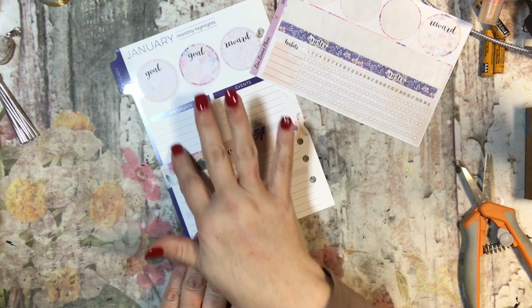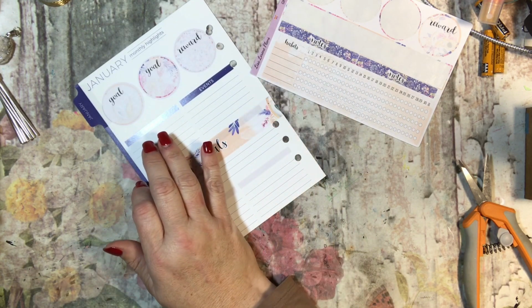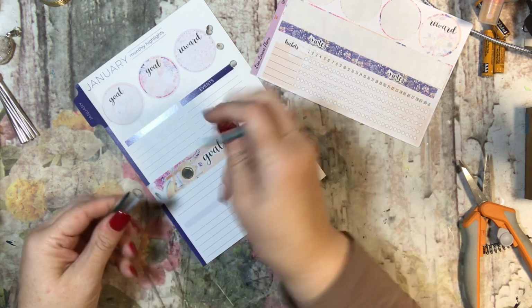Okay, so I do need to put in my birthdays and the events for January. So I'm going to look at my calendar from this year. And let's see, what color do I want to use for January? I might use this like ice blue.